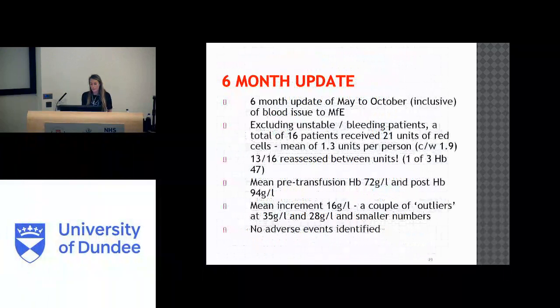So a 6-month update of May to October inclusive is what I've looked at next. This is just excluding any unstable or bleeding patients, so this is solely the stable non-bleeding patients that the single unit transfusion policy applies to. This time, 16 patients received transfusion, and a significant decrease with a mean of 1.3 units per person. So I thought that was a pretty good reduction.